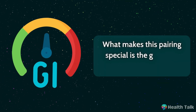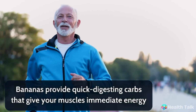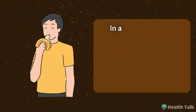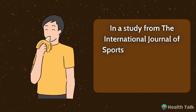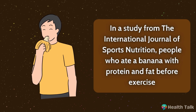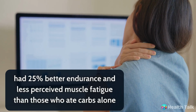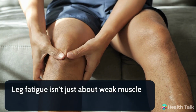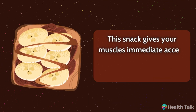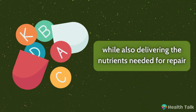What makes this pairing special is the glycemic timing. Bananas provide quick digesting carbs that give your muscles immediate energy, while peanut butter slows the release, preventing sugar crashes. In a study from the International Journal of Sports Nutrition, people who ate a banana with protein and fat before exercise had 25% better endurance and less perceived muscle fatigue than those who ate carbs alone. Leg fatigue isn't just about weak muscles, it's about running out of fuel mid-walk. This snack gives your muscles immediate access to glucose, which powers your movement, while also delivering the nutrients needed for repair.